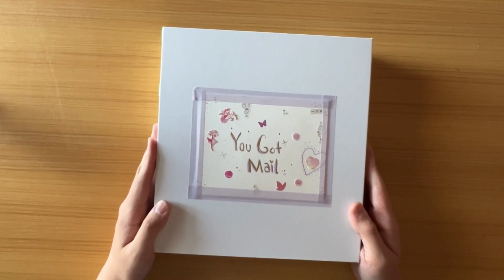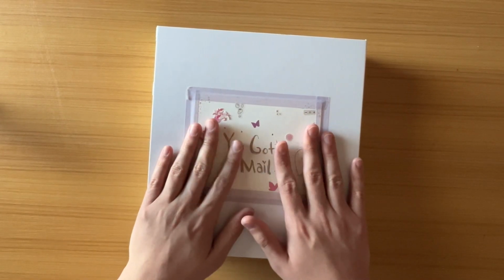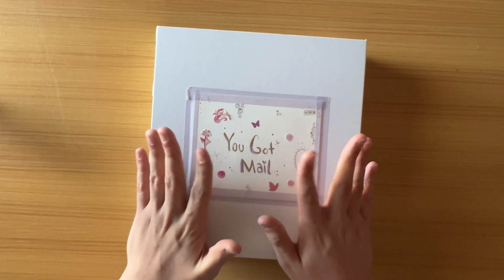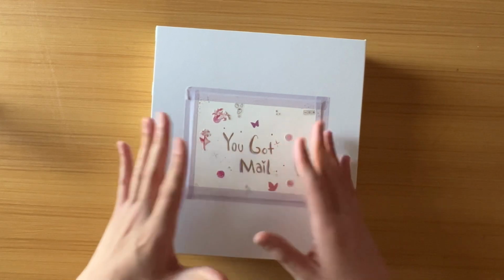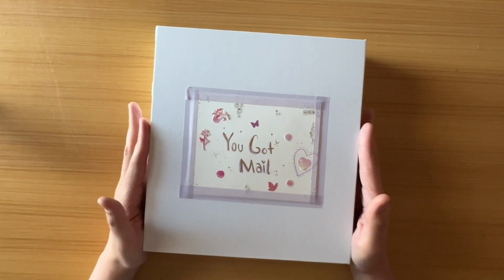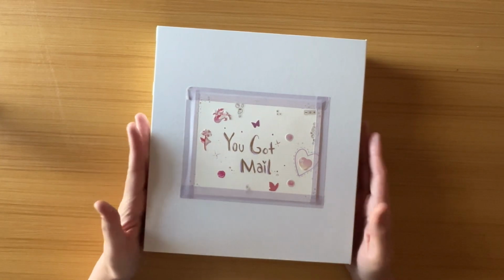I don't know. But until more of the groups I collect release comebacks, you probably won't see an unboxing for too long. But I think Red Velvet just released plushies that are gonna come out. I think I'm gonna pre-order those because I want Irene and Seulgi's little plushie thing. I think that'd be cute.